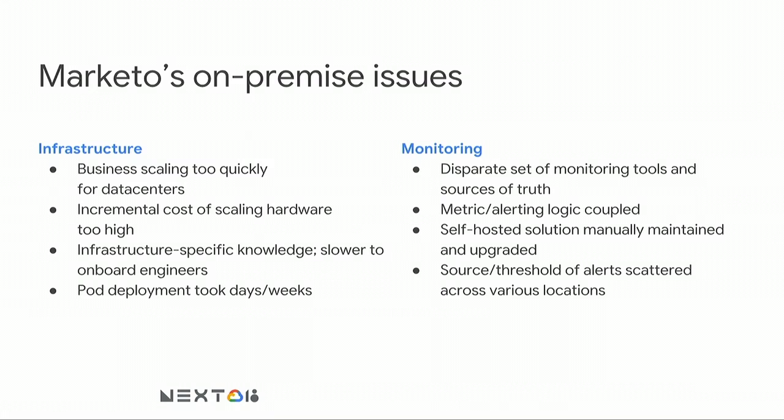The issues we were looking to fix with the move to GCP were scalability issues and flexibility issues. But we were also having some issues with monitoring. So while we investigated and embarked on a journey to move to GCP, we also decided to change the way that we monitor our applications.